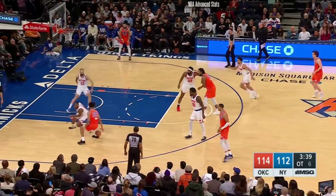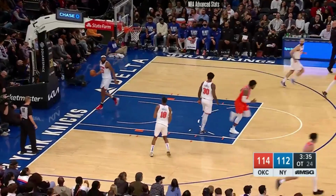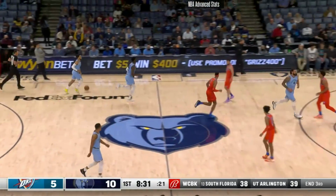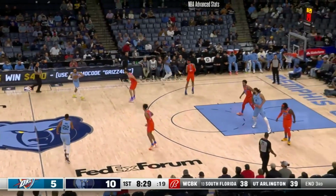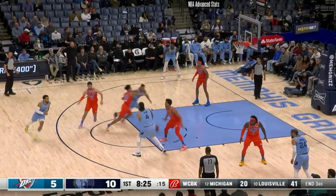Tre Mann drives on Burks. Burks does a good job. Mann pull-up jumper's good. What a tough shot. 24 for Tre Mann. With where this organization is right now, it's allowing him to find his offensive game. Because really, when you come into this league, he was really a guy who's going to play defense.